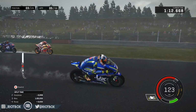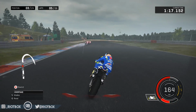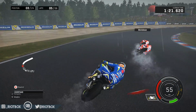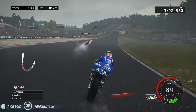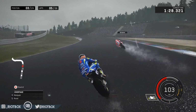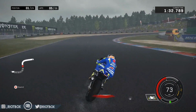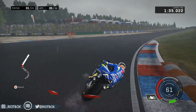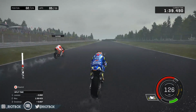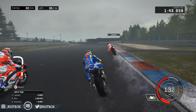Ideally, I'd rather finish ahead of Dovi, because I know Marquez is now joining in. He's not who you want joining in on championship rivals. You saw what he did in 2015 to Rossi's championship when he was fighting his teammate Lorenzo. Right. We can brake very late up here. Slide in front of him. Oh, look at that. That is going to be a golden ticket, that corner there, but we can't power out of it. So, it's not quite. If we can outbrake him into the final chicane, maybe.